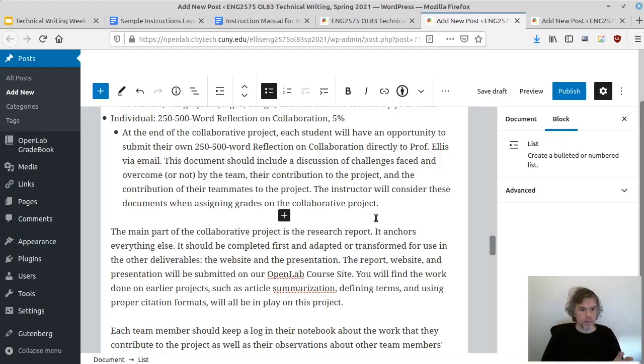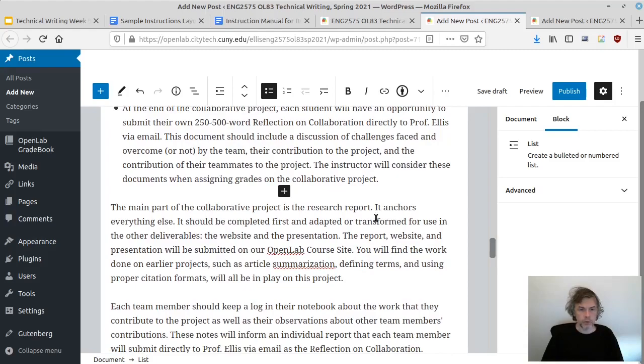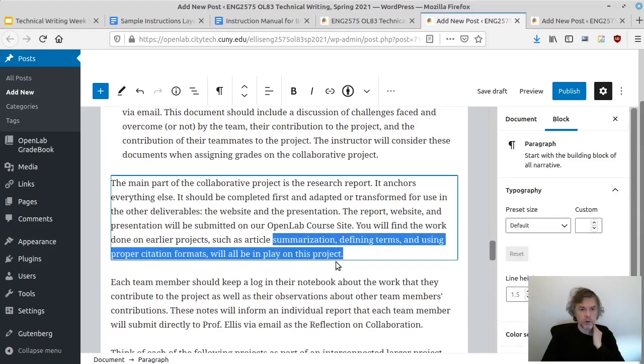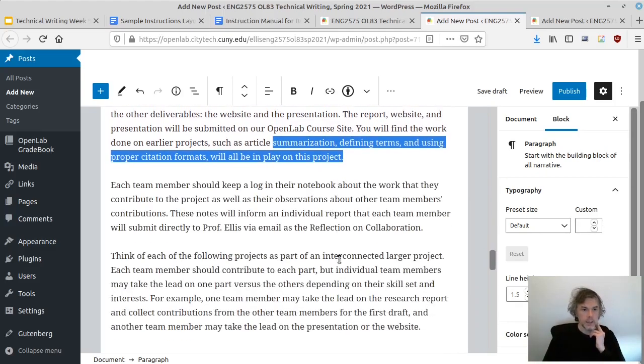Again, the main part of the project is the research report, which we're going to talk about in more detail next week. It's going to use a lot of the different types of work that you've already done in our class, such as summarization, defining terms, and using proper citation formats. You're going to be reusing a lot of things you've already practiced. Each team member should keep a log in their notebook about the work that you do. Again, that's going to go into that individual reflection report at the end of the project.